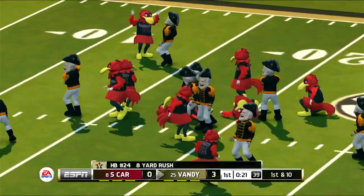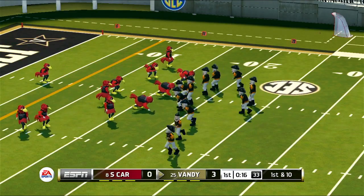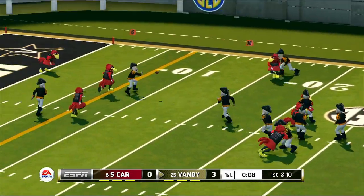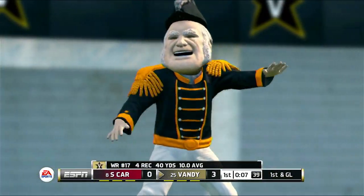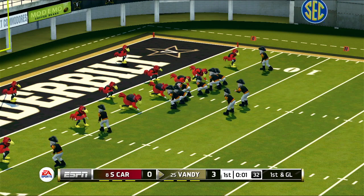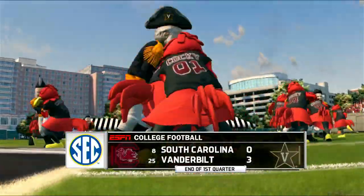Check Mike 11. And they make the stop around the 18-yard line. From the 18-yard line, first down. Huge play, and it's going to be first and goal. When you can move the ball downfield in big chunks like that, you've got the defense right where you want it. Long ways yet to go, but at the end of one, Vanderbilt's got a three-point lead.